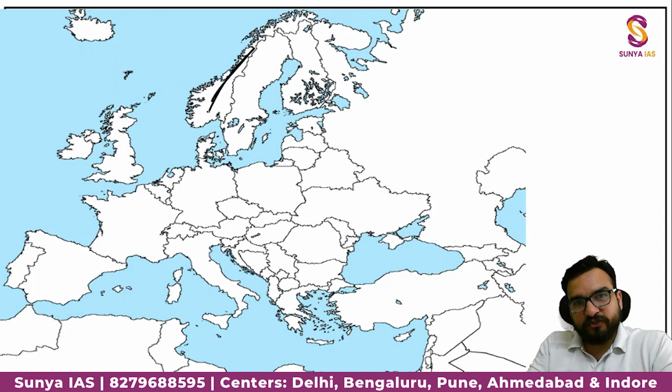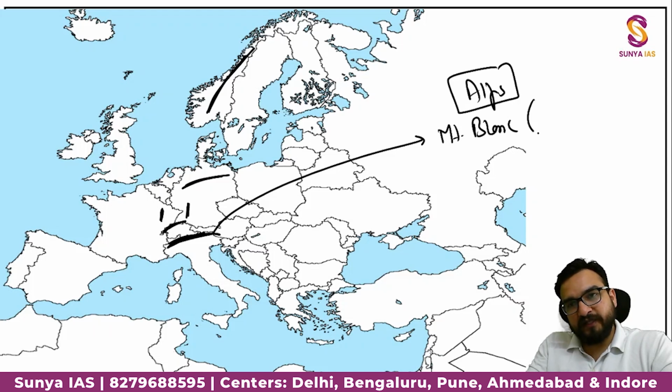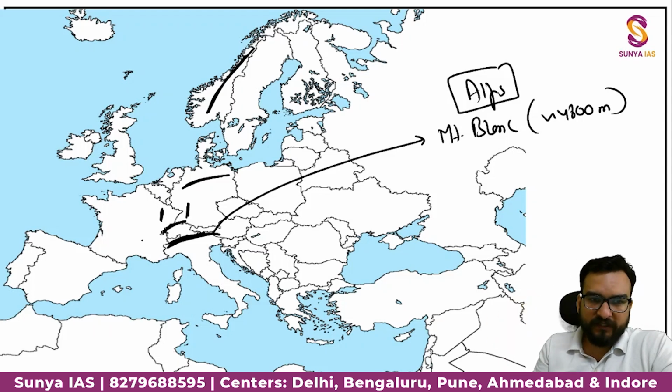Let us see once again. Scandinavian mountains. Over here, Harz. Over here, Black Forest. Over here, Vosges. Over here, Jura. Over here, the Alps. And in the Alps you have seen one mountain, that is Mont Blanc. This is the tallest peak of the Alps, near about 4,800 meters, 4,809 or something, right?